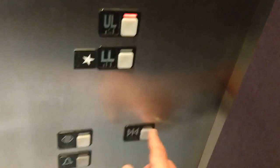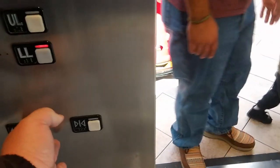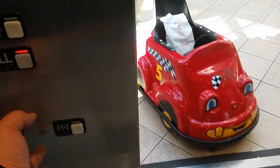Door close, of course, does not work. And it does not matter which door close button I press. Neither work. Oh, this sucks. Well, I hope you don't need a phone. Or everybody's got a cell phone, because that's epic fail. So back on two, going down.